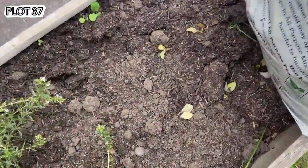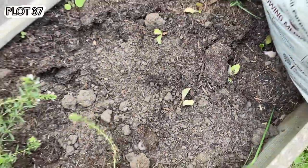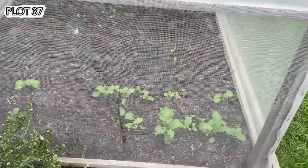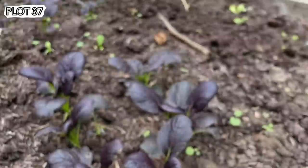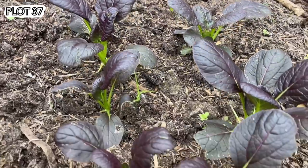The lettuces that I planted out on this end here have been dug out so many times that I think they've just fried, which is a delight and seems to be a bit of a theme at the moment. Nothing inside this box has been dug up though, it's been protected, so the pak choi are looking really good, the ones that didn't get eaten by the slugs.